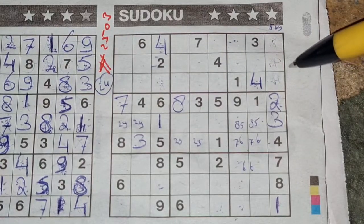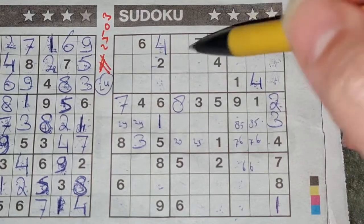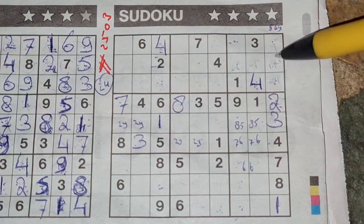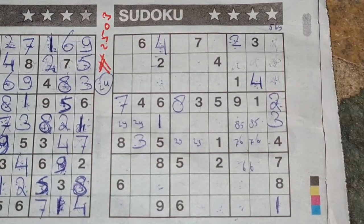1, 2, 3, 4, 5, 6 missing numbers. One of the missing numbers is 2. We see here 2, no 2 in these 3 boxes. There 2, no 2 in those 2, 3 boxes. So one box left for the 2 should be there.